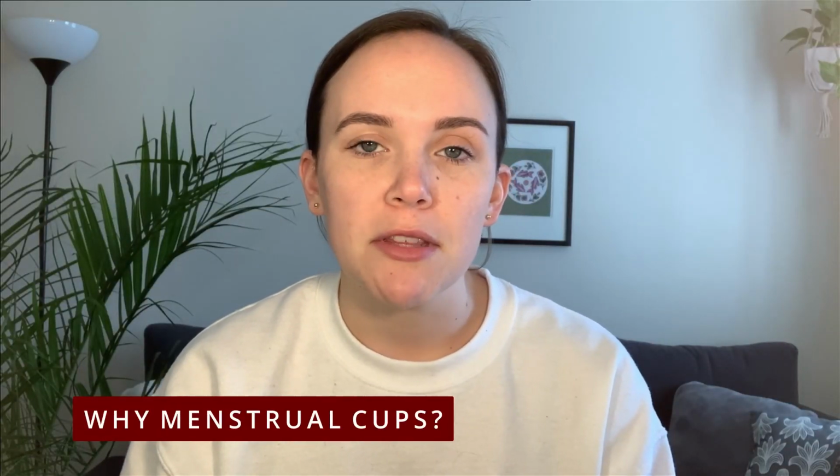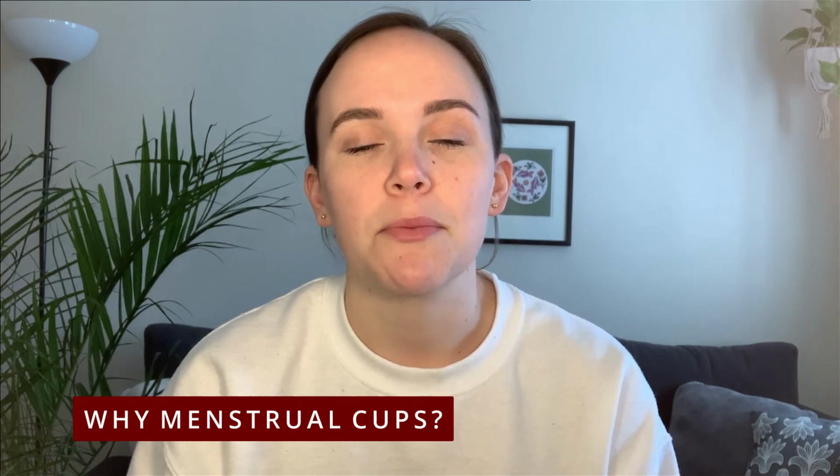So what initially drew me to the menstrual cup was the fact that I was able to sleep with it in. Before I ever used the Diva Cup, I was always so uncomfortable when I would sleep on my period because I was too afraid to sleep with tampons in because I was afraid of TSS, toxic shock syndrome, and then I would have to sleep with these big huge maxi pads on, which basically made me feel like I was a little kid sleeping in a diaper.